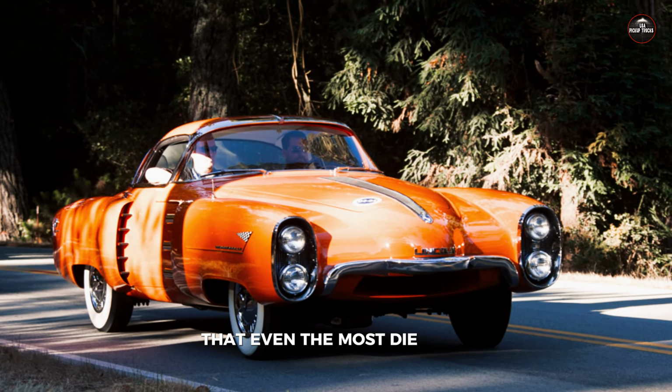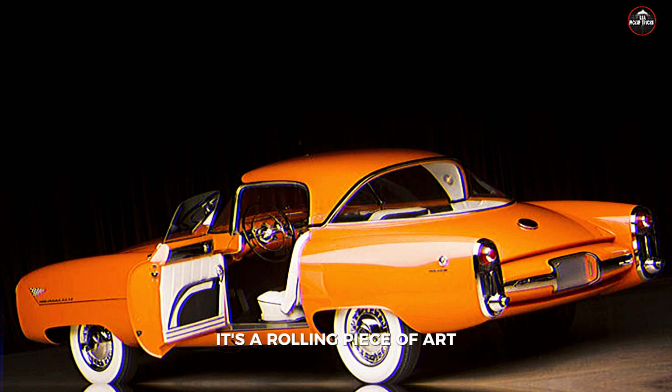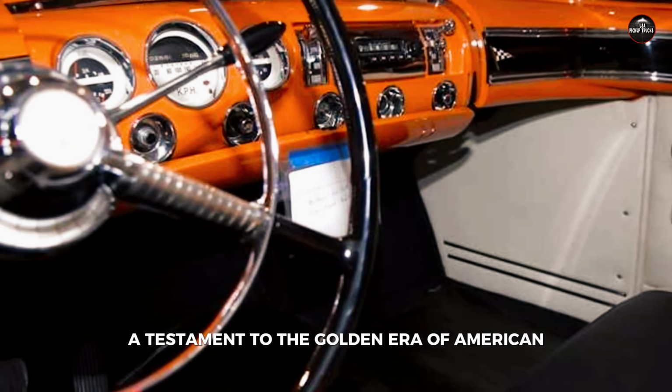Number 5. 1955 Lincoln Indianapolis. Ladies and gentlemen, gearheads and classic car enthusiasts, let me introduce you to a marvel of mid-century automotive design, the 1955 Lincoln Indianapolis. This isn't just any classic car. It's a rolling piece of art, a testament to the golden era of American automotive ingenuity. Ranked as the 5th most intriguing car in classic car circles, the Lincoln Indianapolis is a true rarity, an exotic gem in the vintage car world.